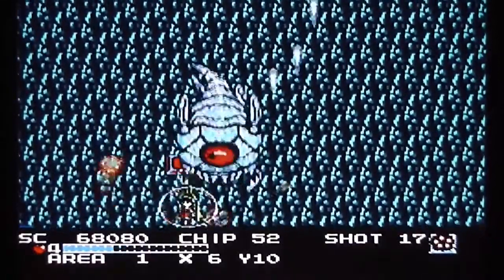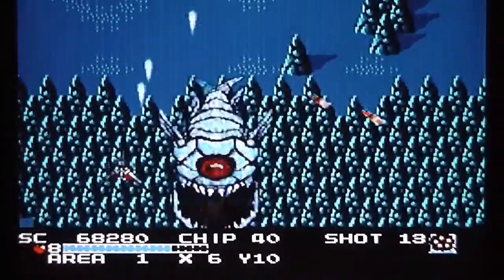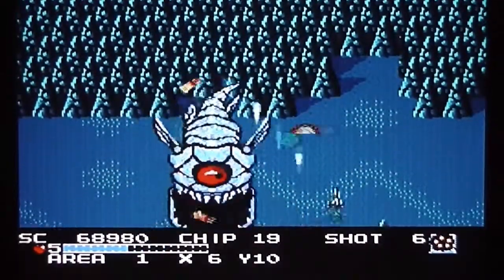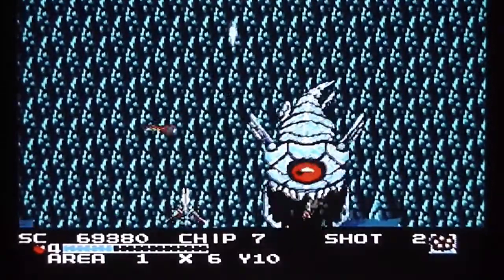Try not to get killed. There's a health power up, which is useful. That won't last forever. You can see the shots are going down on it, but it does do quite a bit of damage. It also wards off some of the enemies, which is good, although I'm making a bit of a hash of this at the moment.